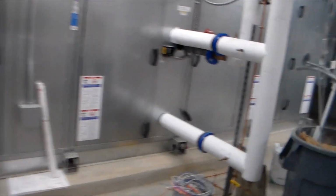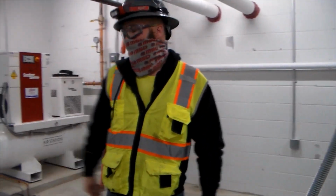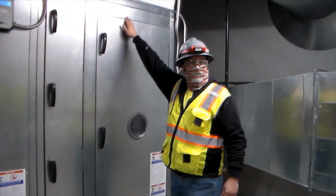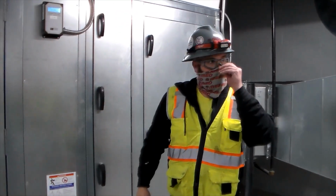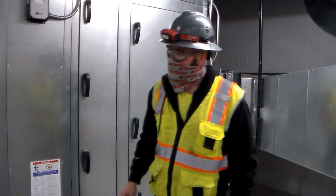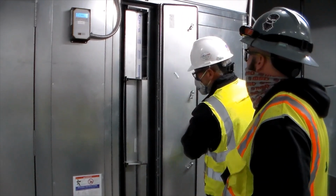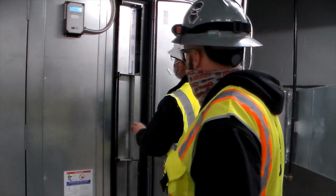All right. This is your air handler feeding S-Lab, just a heating coil right here. On the return side, obviously, you've got a return damper and an outside air damper. Ron can go over the sequence on those. Here's your filter section: MERV 8 pre-filters, and MERV 13 is your final 4-inch filter. All the filters come out this side.